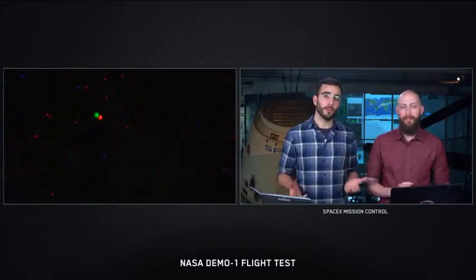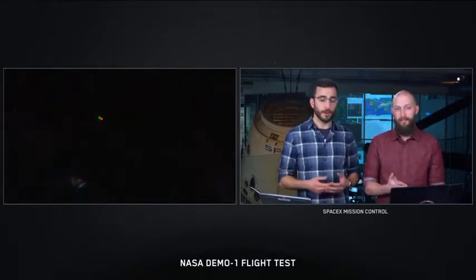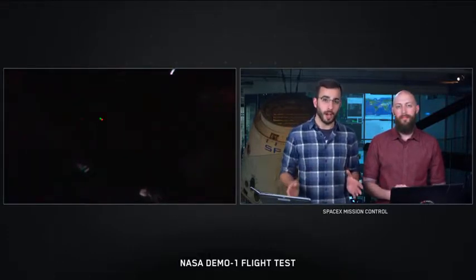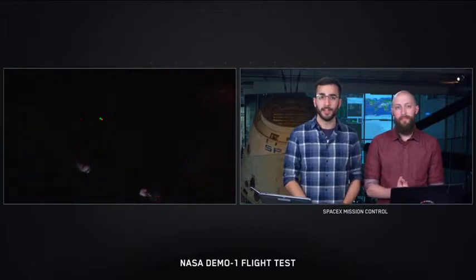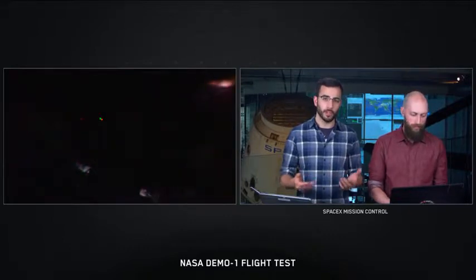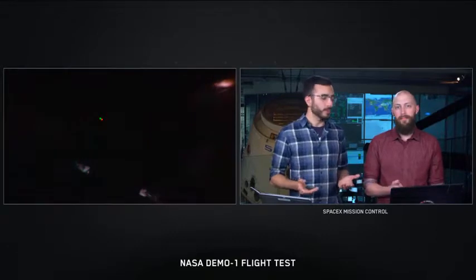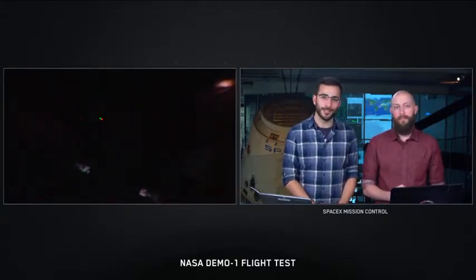The name of the game whenever any visiting vehicle approaches a space station is abundance of caution. It is very important to make sure that at every point along the way, all systems are nominal, that the space station and the spacecraft are exactly where we want and think they should be. So these kind of retreat commands allow us to, just in case anything looks off nominal for any reason, command those vehicles to back off just a little bit. The nice thing about being in orbit with solar panels and all the systems that spacecraft has is they can just hang out there if they need to.